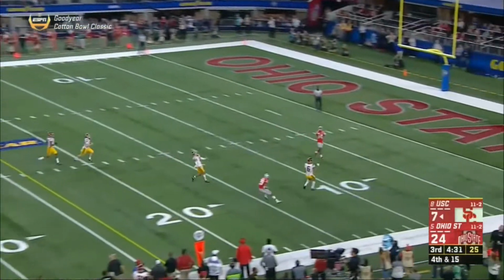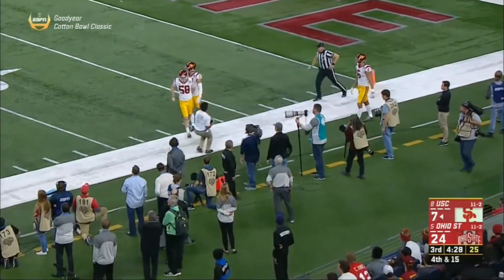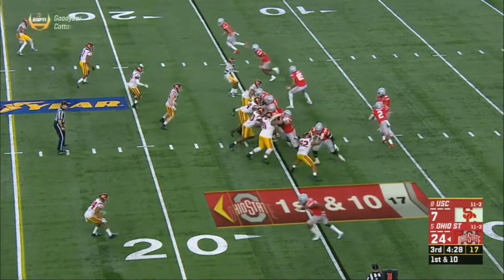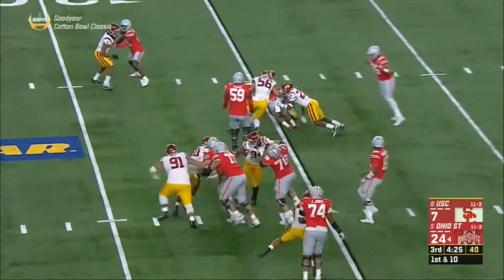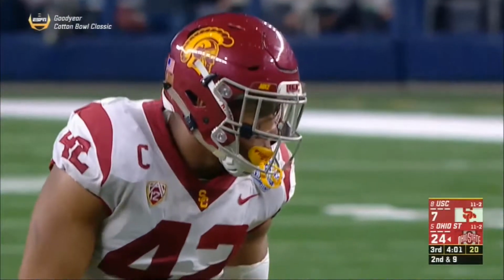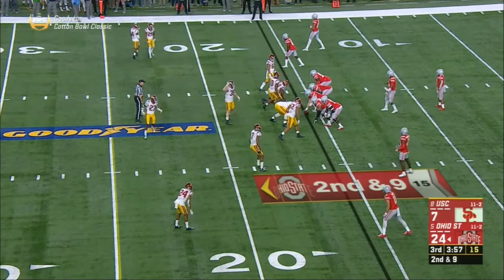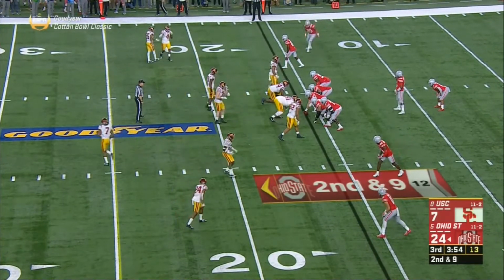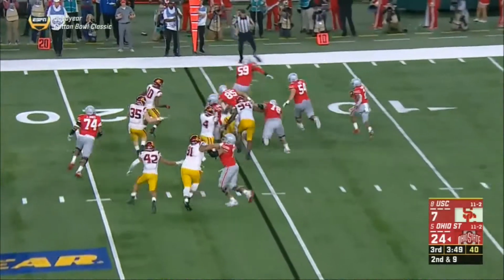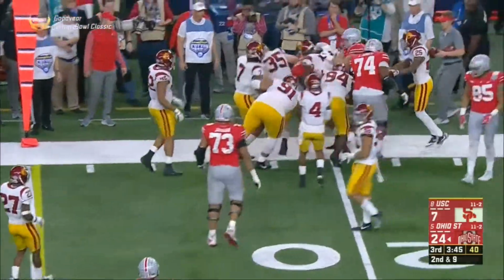Bedrovich trying to change field position, going for the coffin corner. First and 10 for the Buckeyes from their own 15-yard line. And the zone read to J.K. Dobbins. And do they have any other choice? Nope. Dobbins patiently allowing the blocks to set up in front of him, and he gets to the 20-yard line.